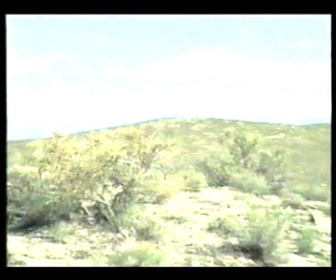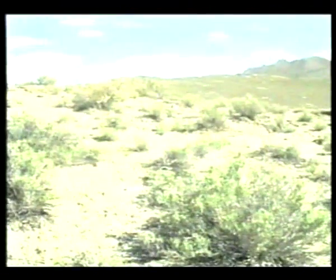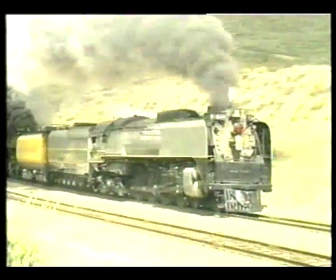The second day of the return working was made through the Nevada desert in much improved weather conditions. And the special is seen here just after emerging out of a tunnel at Reno Junction.